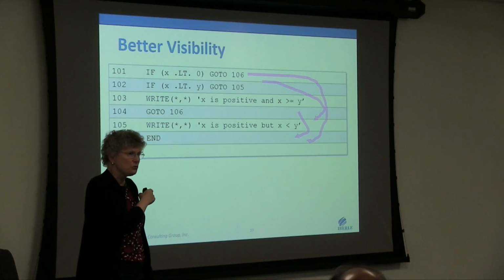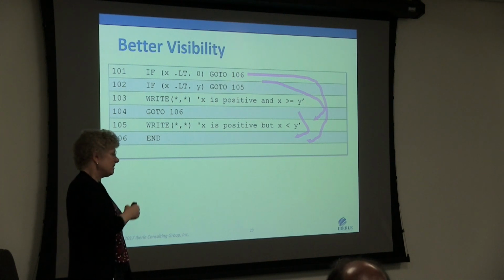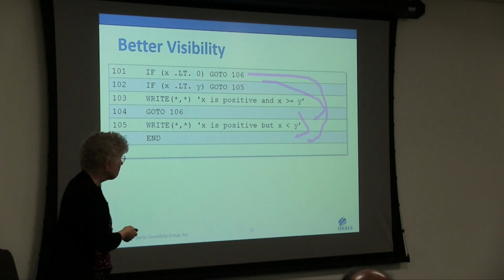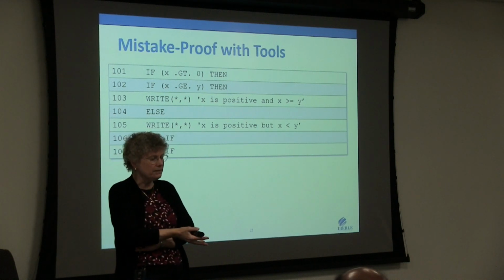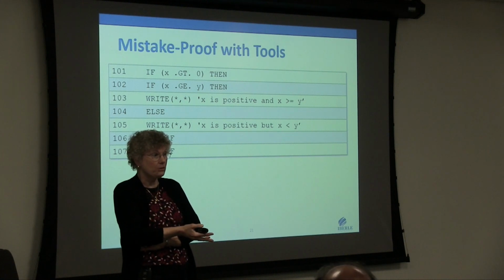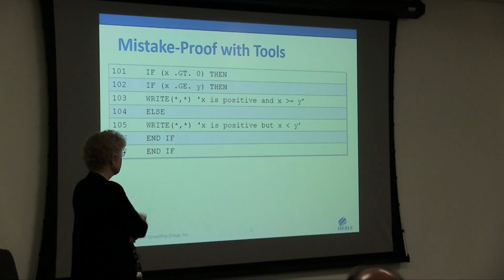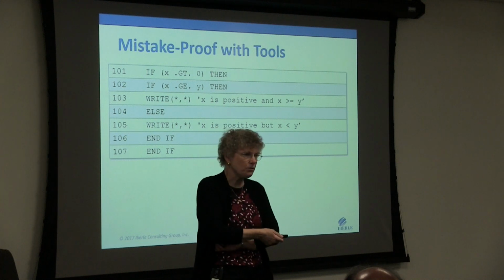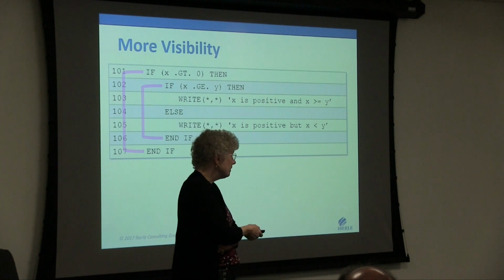What's with all these go-tos? I mean, I can go to anywhere from anywhere. That is actually a good way to make a tremendous number of mistakes. So the if then else was one of the early additions to programming languages to prevent errors. You can't go anywhere from anywhere. You have to follow this logical structure. So the visibility and this mistake proofing with the tool, the compiler, helps you not make mistakes.